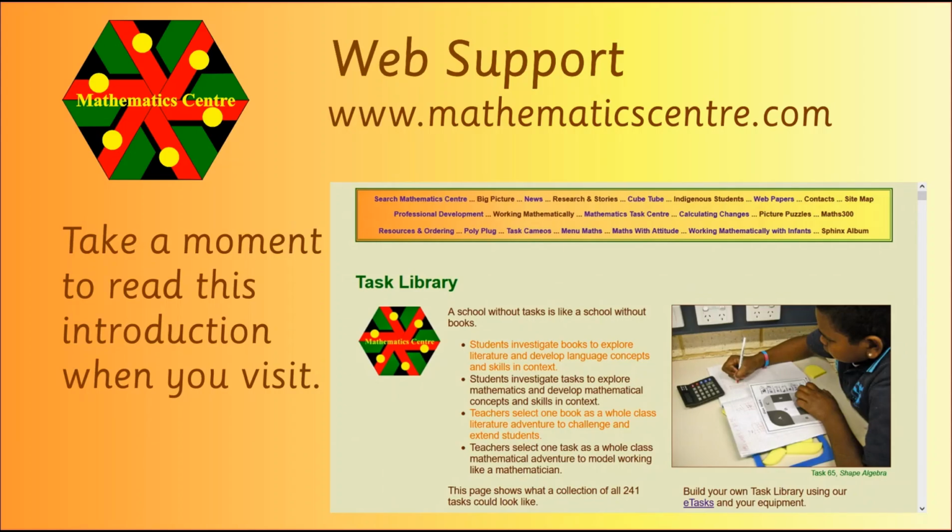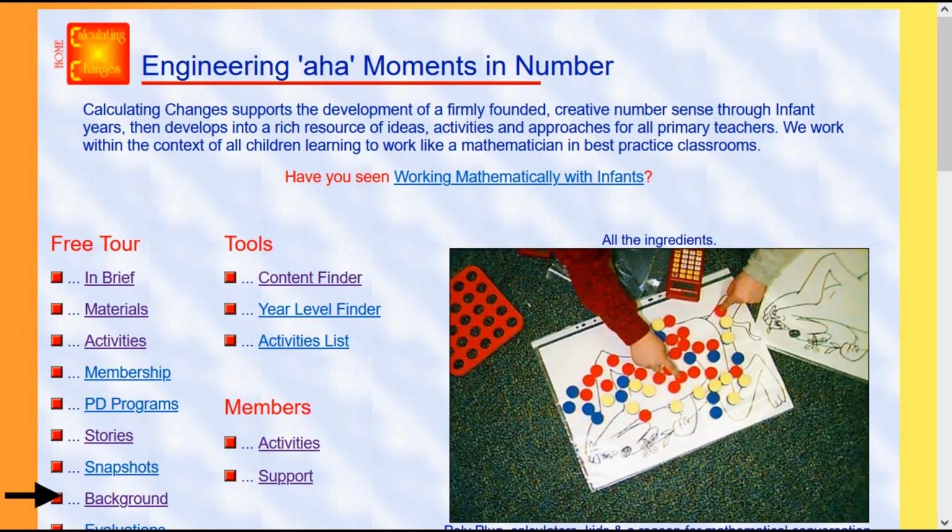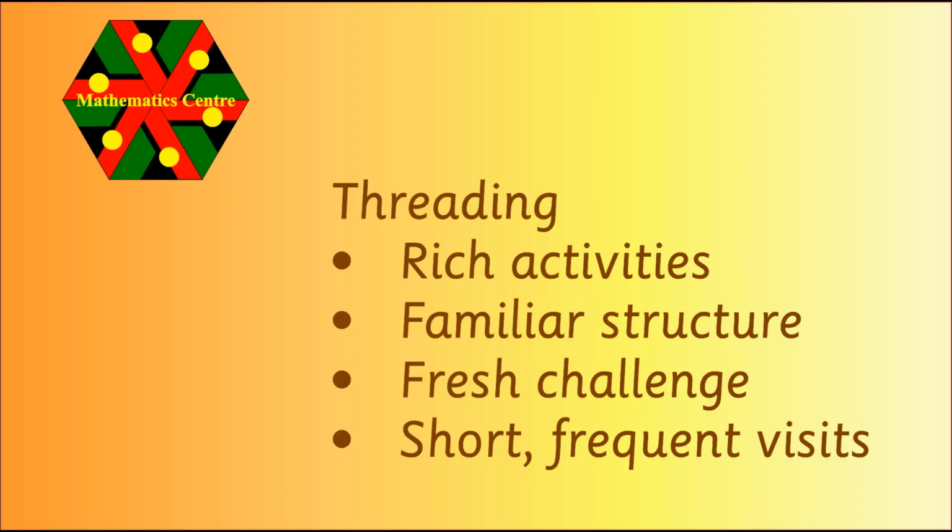It's one of the 241 problems of various depth in the Mathematics Centre task library, and 100 or so activities in calculating changes, another division of Mathematics Centre, which encourage digging deeper through primary school using a pedagogy called threading.